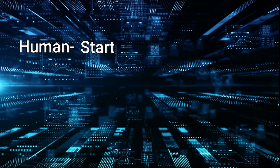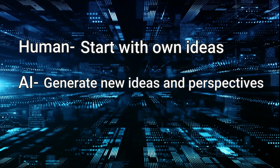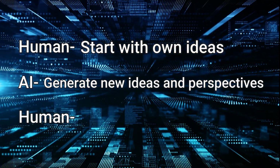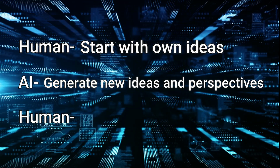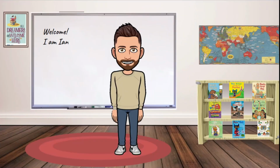Human. Start with your own ideas to guide the AI. AI. Engage AI to generate ideas and provide fresh perspectives. Human. Take what the AI offers and refine it with your own critical thinking and creativity. This process leverages the best of both worlds, human insight and AI's capabilities, to get better, more meaningful outcomes.